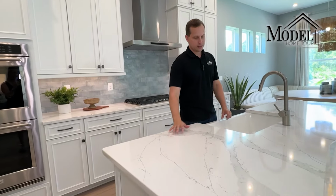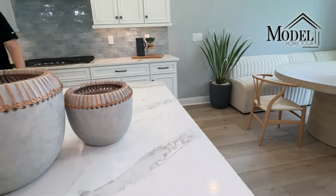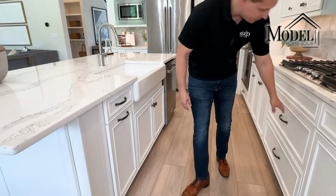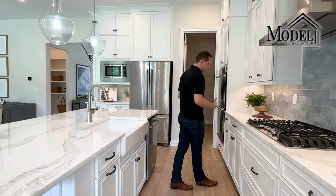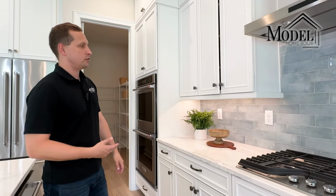Also with this here, we can see that we do have a nice quartz countertop. With this floor plan, they actually continued it throughout for the model, so it's a very nice touch with that. We also have soft close cabinets, which definitely does just provide some additional luxury, being able to have that soft close, which is most likely an upgrade with the builder, but it's always something you get to do either with the builder or after the fact.